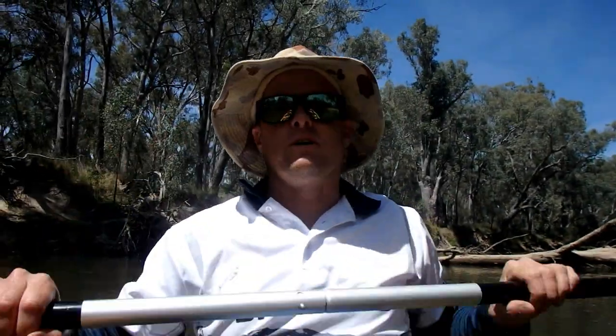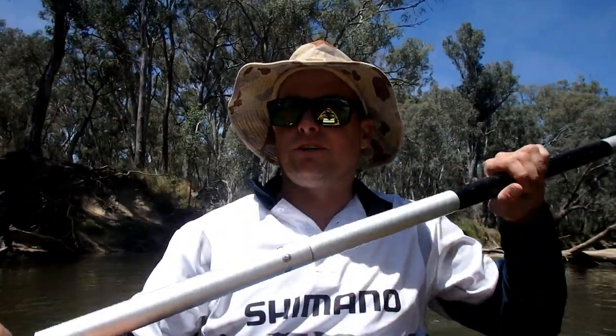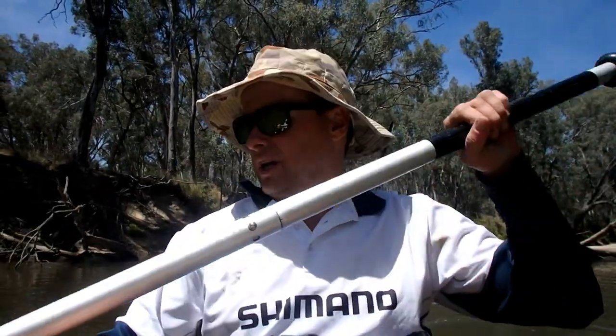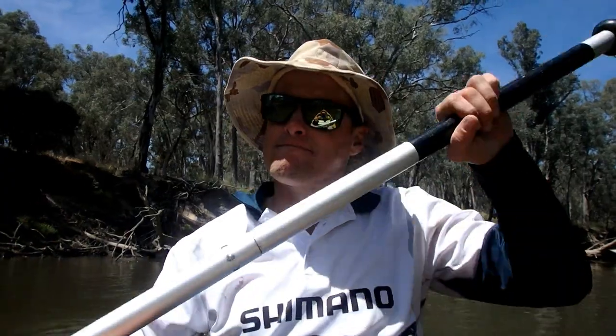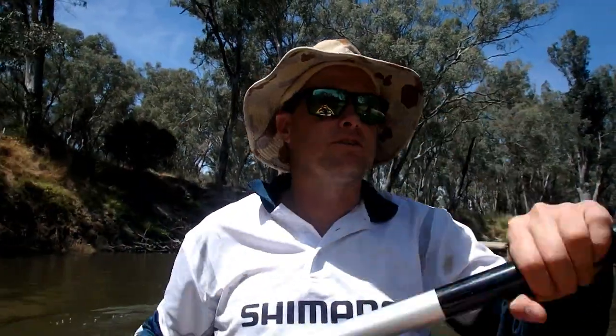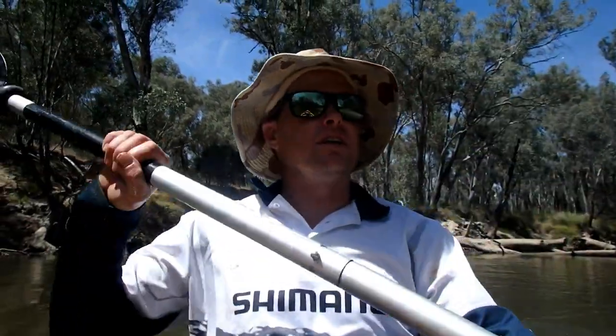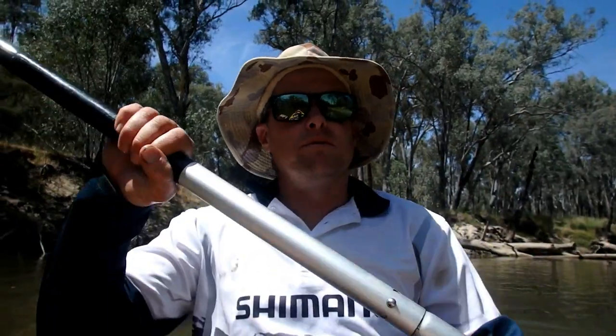Fishing's dropped off a bit, so we decided we're just going to make some miles now, have a bit of lunch and then paddle through the early afternoon, get some more miles in. Should hopefully help us to knock off the Ks a bit, and start fishing again in the late afternoon and find a place to camp.